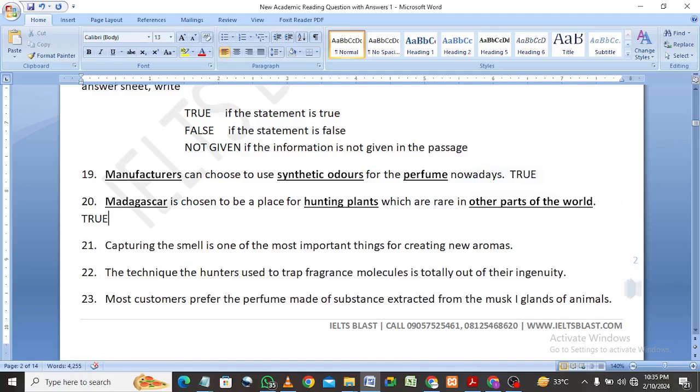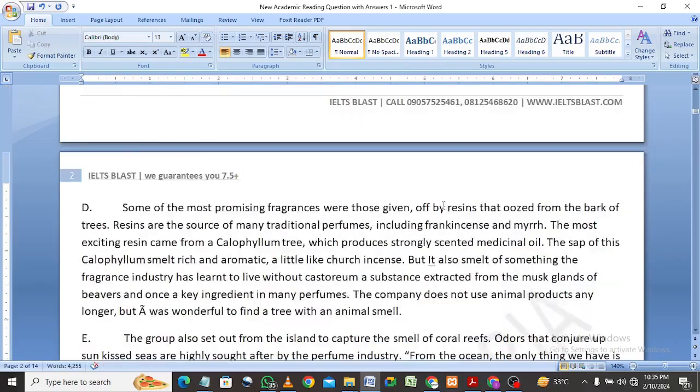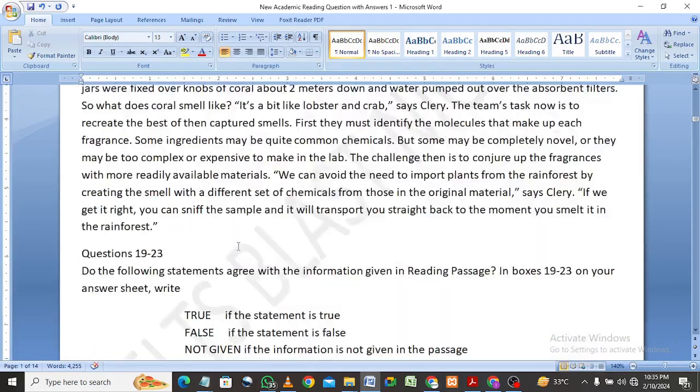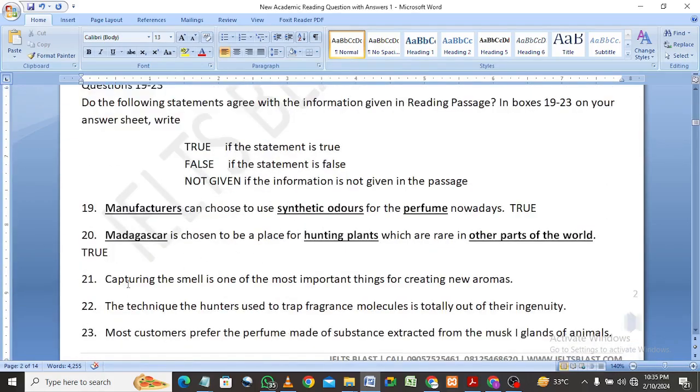Yeah, it's very tricky, because some students will be looking for 85%, but they don't know that rare means something that is little, something that is scarce. 15% means rare, while 85% means more. And if you look at what we just read, we find out that there were 85% of these plants in the island of Madagascar. So it means that there are more in Madagascar. Now let's take a look at the next question.